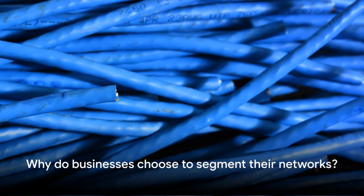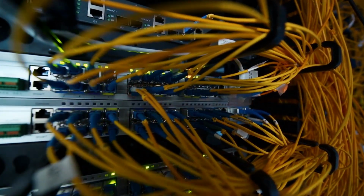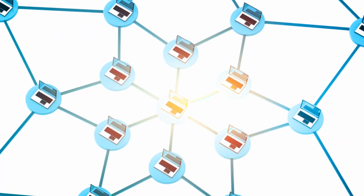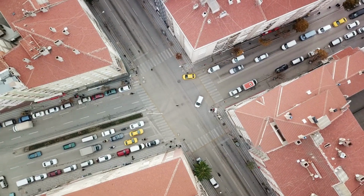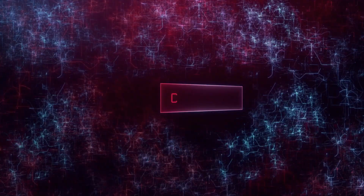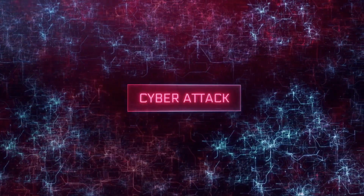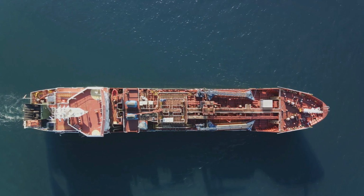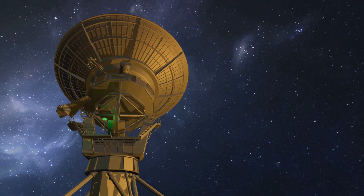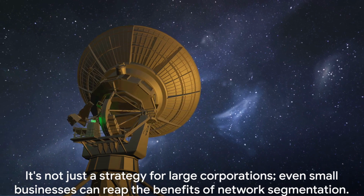Why do businesses choose to segment their networks? Well, there are a number of compelling reasons, and they all revolve around the key benefits of network segmentation. First off, let's talk about improved performance. Network segmentation essentially breaks down a large, congested network into smaller, manageable parts. This helps to reduce network traffic and aids in improving the overall speed and efficiency of the network. It's like taking a bustling city and organizing it into neat, well-planned districts. Each district can then function independently, reducing traffic congestion and improving the flow of movement.